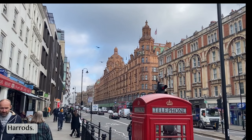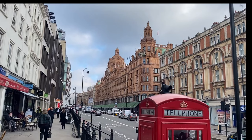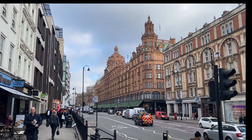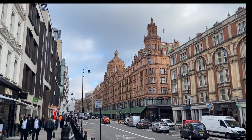Located in the leafy suburb of Knightsbridge, Harrods is renowned as the world's most luxurious department store. Its seasonal Christmas department and the impressive food halls are especially famous and definitely worth a look.